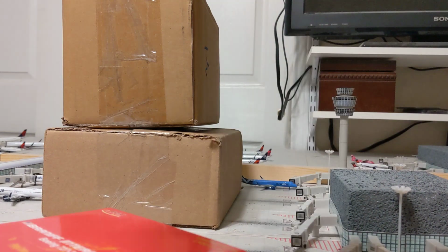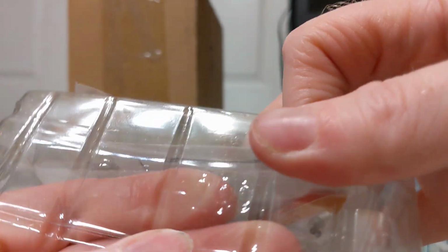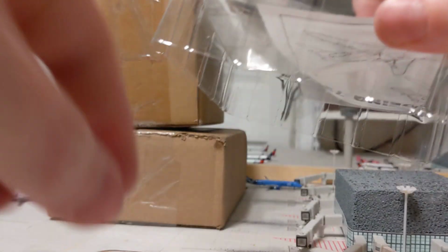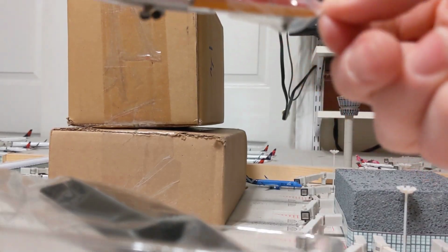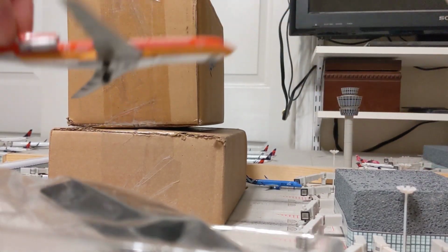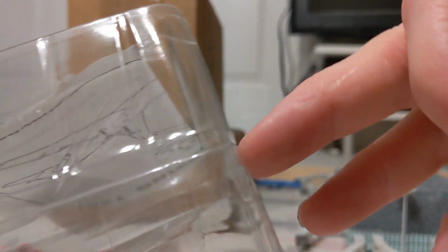So, let's get. So, there's the blue, and then this one's going to be the red. I wish they had the orange, meaning Dragon Wings, but that's all right. I don't mind. Okay, get this nose. Like I said, I've had these for a few.